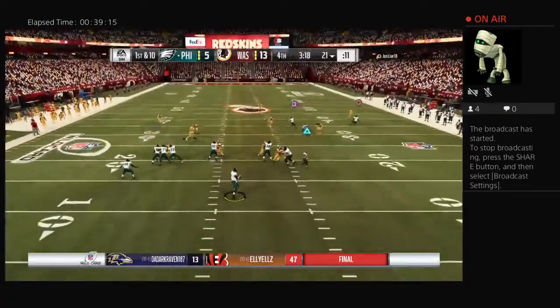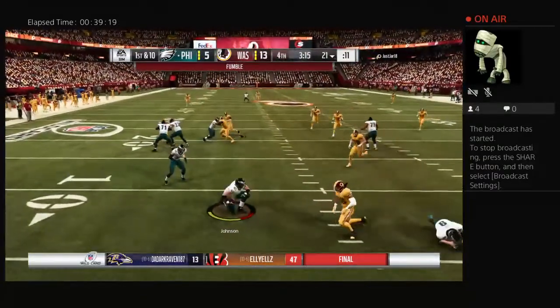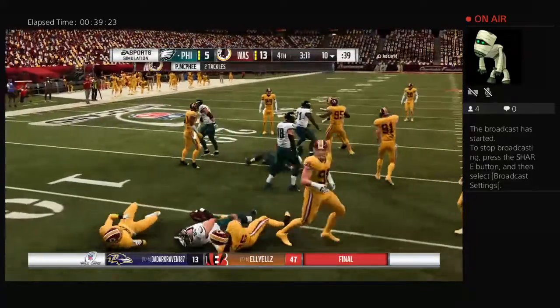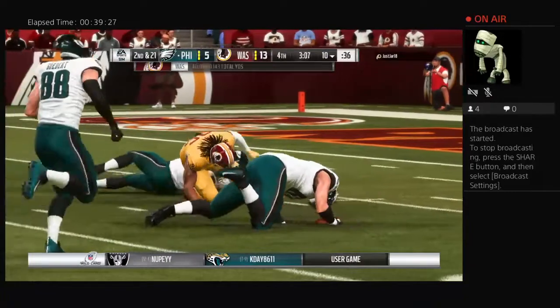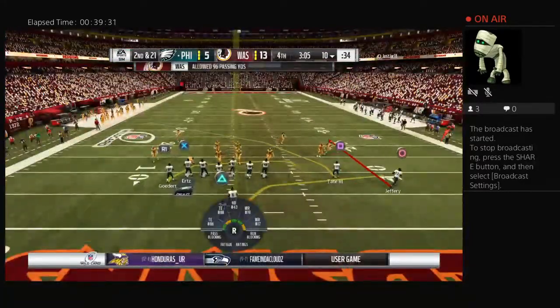Now a play fake here on 1st down. Now a hit and falls, loses the football. It's out. On plays like this where the ball comes free, it's often unusual for the team that lost it to get it back. Because this is the quarterback. The ball gets away from him.